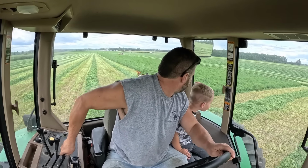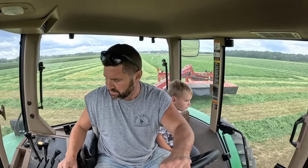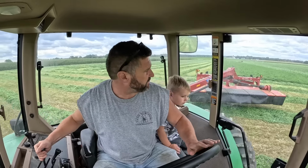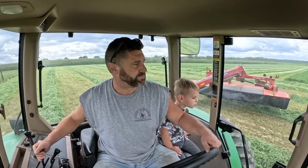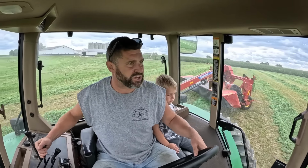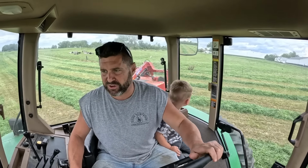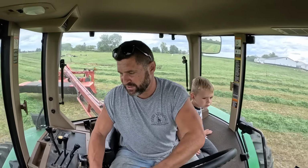End of the field, I'm gonna post right through, idle down, I'm going over these headlands. We'll be chopping this and bagging it. Like some unbelievable stuff. I'm gonna make good feed. I'll have to figure out when I'll be feeding this third cutting.